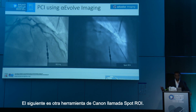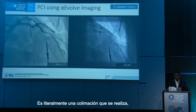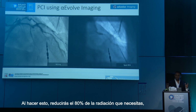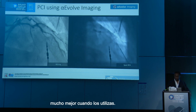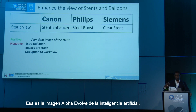The next one is a different Canon tool called the Spot ROI. Now, Spot ROI is not an artificial intelligence. It is literally a collimation that is done, which is slightly less, so you can actually see the equipments on both sides of the collimation. By just doing this, you will reduce your radiation need by 80%, while you see the rest of the image, and you will focus on the center, which still does not alter the image. But with this, using the alpha imaging, you actually even get much better imaging when you use them. So even for Spot ROI, this system works very well. That is the αEvolve imaging of the artificial intelligence.